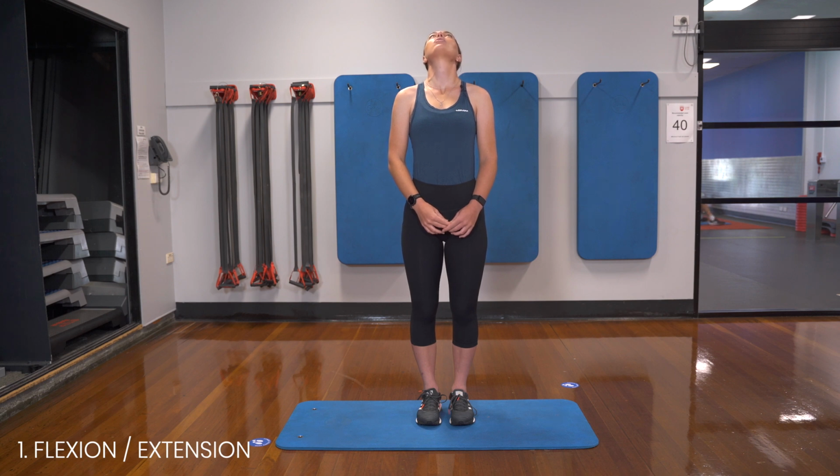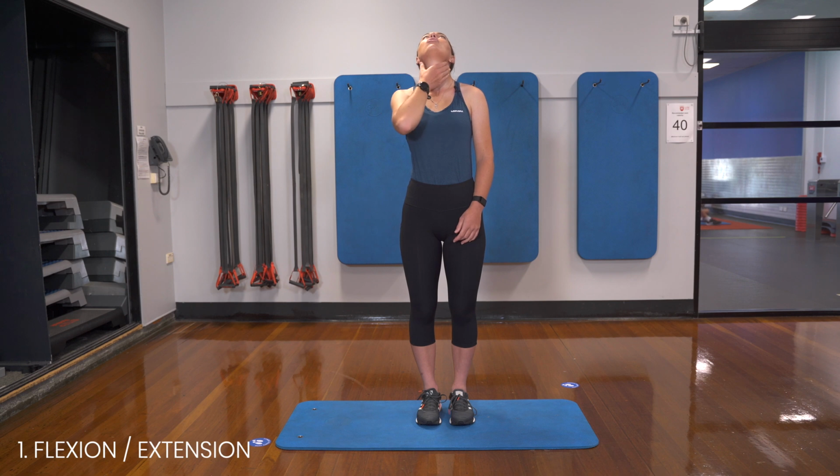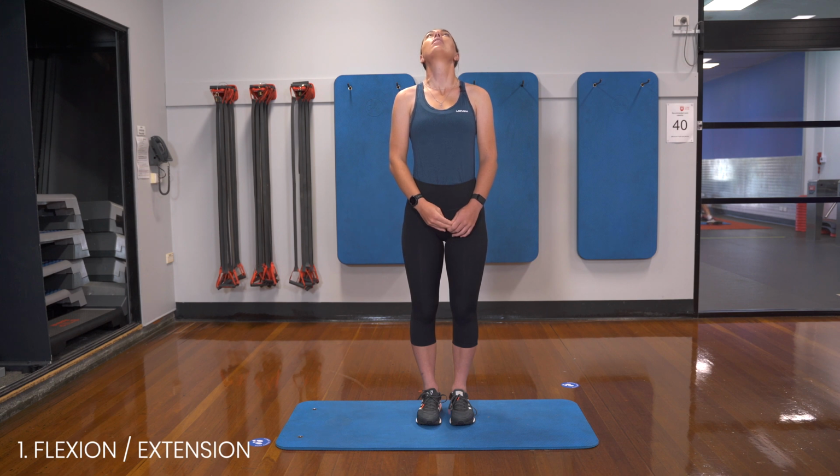We won't put any pressure on this one as the weight of your head will naturally pull your head backwards anyway. So you just want to feel until it hinges at the back, and you should feel these muscles at the side of your neck slowly stretch. Hold it here and bring back to the center. Remember to keep the shoulders relaxed through all this.